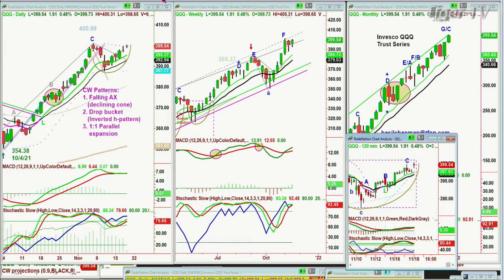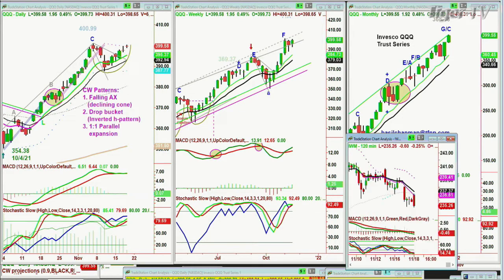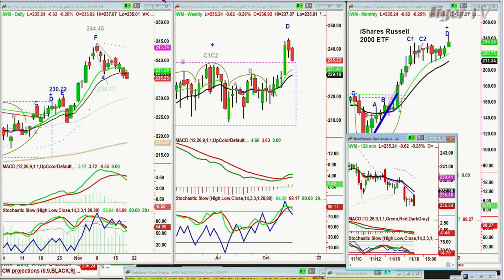Now let's go to the IWM, the Russell 2000. So, as I've been saying, it had the dreaded H pattern, took out the left side low, and today's even lower. It's still right close to its all-time high, but pulling back very sharply in that rectangle formation I spent some time talking about yesterday.